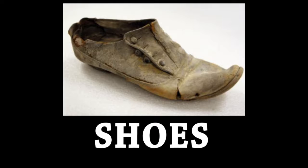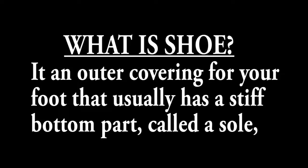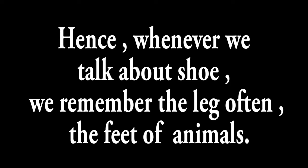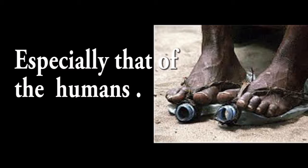What is a shoe? It is an outer covering for your foot that usually has a stiff bottom part, called a sole, with the thicker part called a heel attached to it, and an upper part that covers part or all of the top of your foot. Hence, whenever we talk about shoes, we remember the leg often, the feet of animals, especially that of humans.